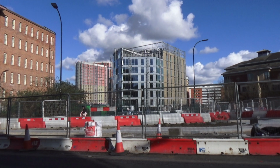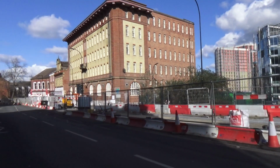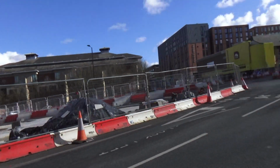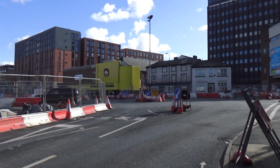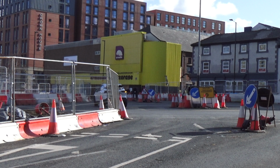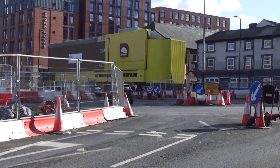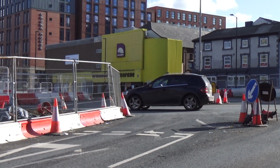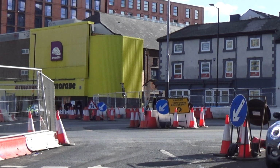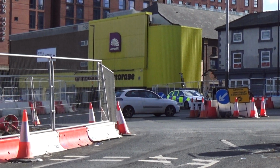Another quick view of the top end of the West Bar development. Down here used to be Penistone Road, the A61, but right across here where you can see Armadillo Storage used to be an old picture house. Now, can anybody tell me what that picture house was? You can still see the bit of the old building behind it, that roof there. So that's the original picture house building.